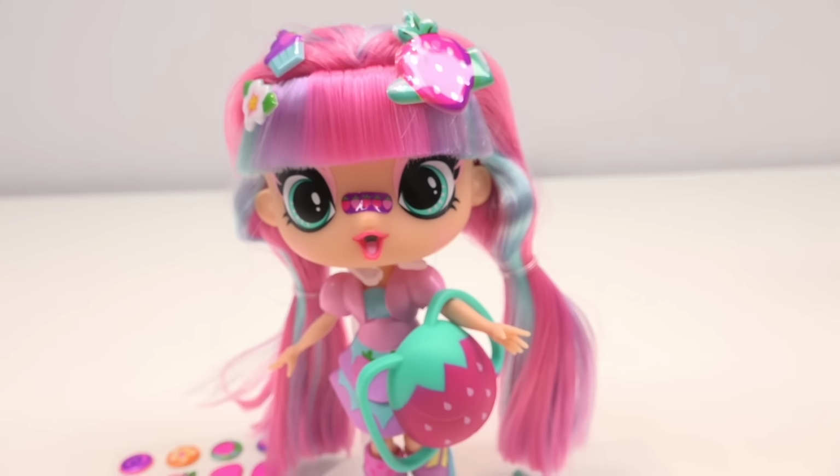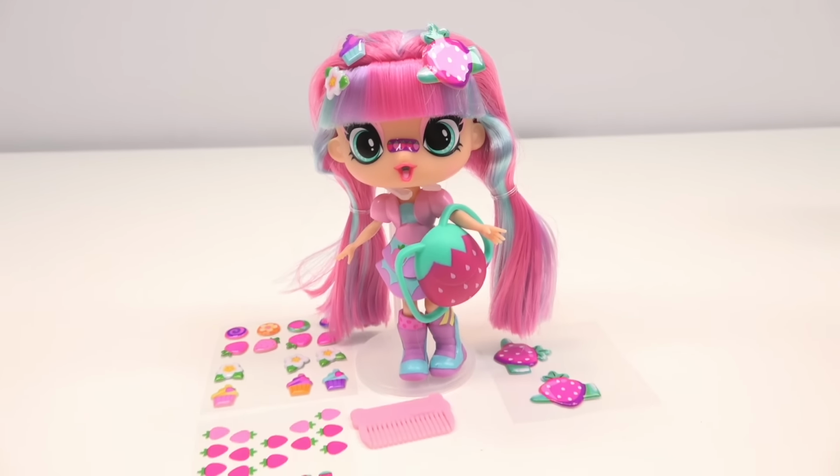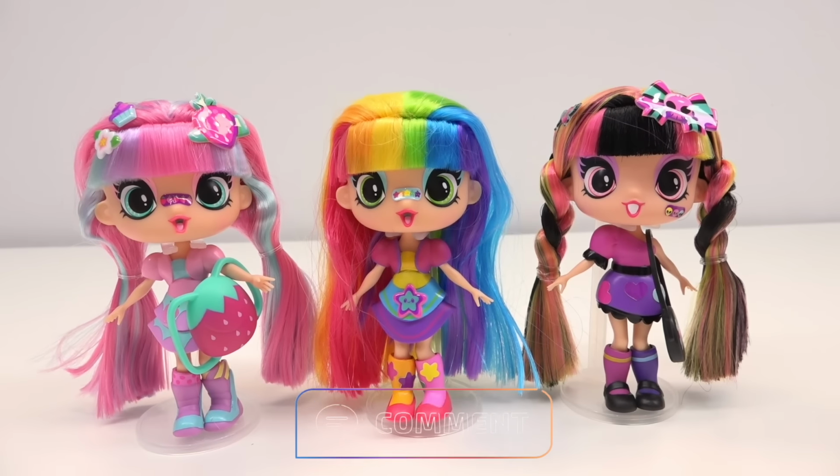And here she is with everything that we got. Let me know what you think about her, but also let me know which one of these three is your favorite. I know we do have another one of these, but we have confirmed that the doll in front is indeed the doll you're going to get.